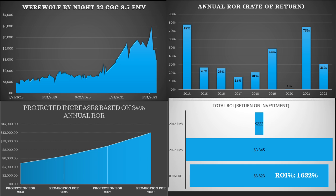But here's the thing, folks. When we look at the projected value and we look at ROR, as you can see, it doesn't always stay the same. It's an average, right? So we see this big jump, and we're going to see a trend in these other books in 2021. And a lot of that had to do with the market.